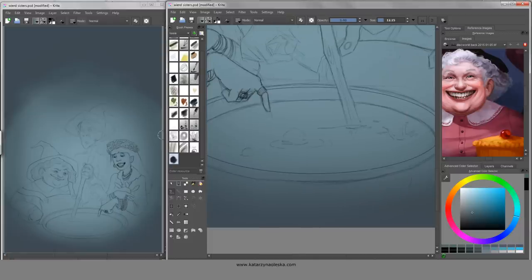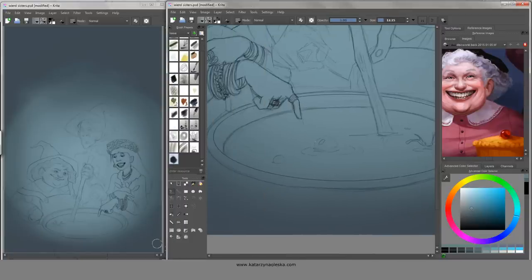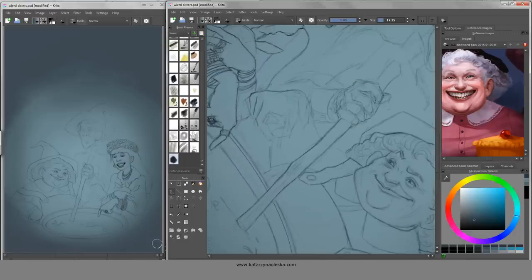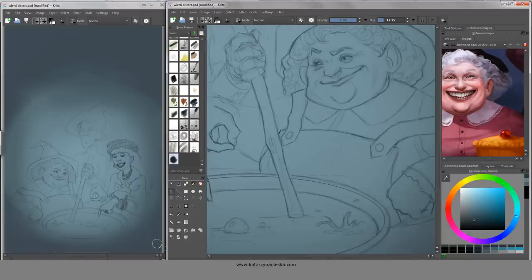So I can see what I'm doing in detail, and at the same time I can control the whole picture, because whatever I'm doing on the right is happening on the left as well. So it's a really cool thing, and I use it very often with my works. And so the left window is left without any dockers. You can do it in Krita. You can totally control the settings, the dockers that you use.